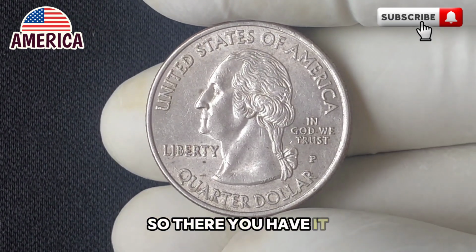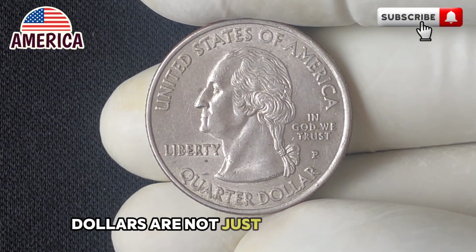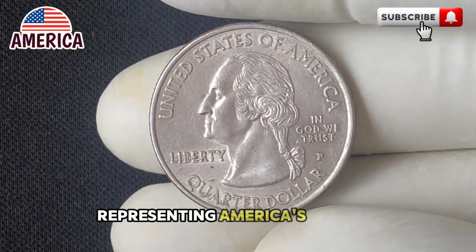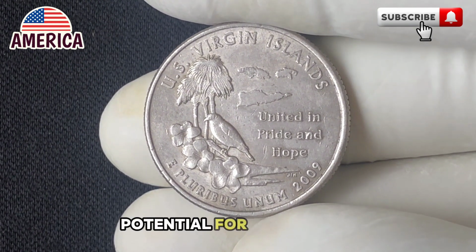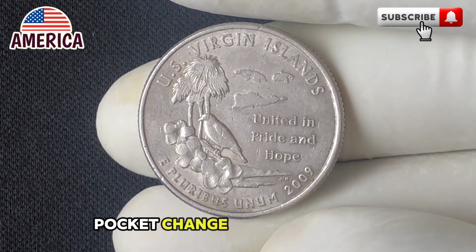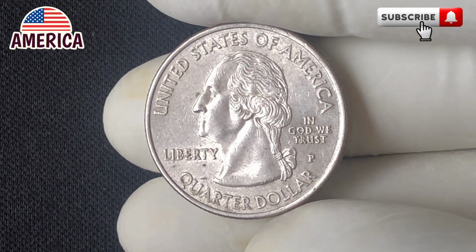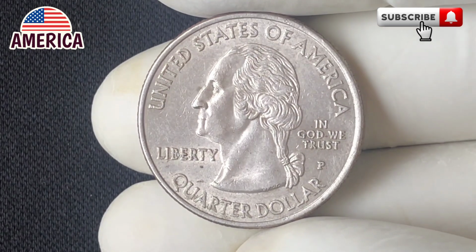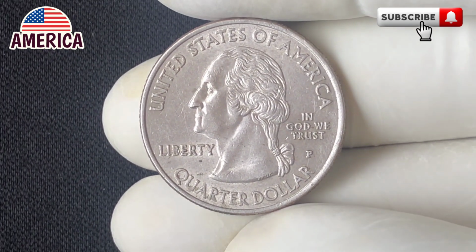So, there you have it. The 2009 United States quarter dollars are not just beautiful coins representing America's diverse territories, they also hold some interesting value potential for collectors. If you come across any of these in your pocket change or collection, be sure to check their condition and look for any errors. Who knows? You might be holding a coin that's worth more than just 25 cents.